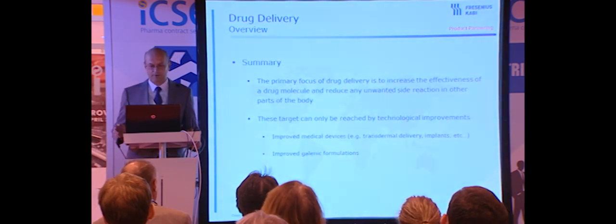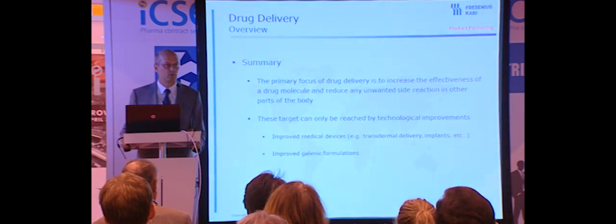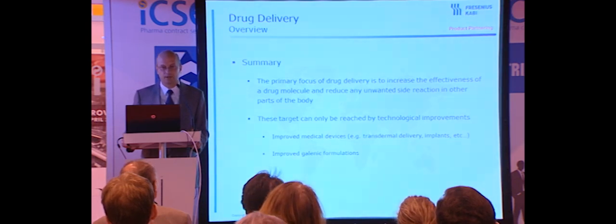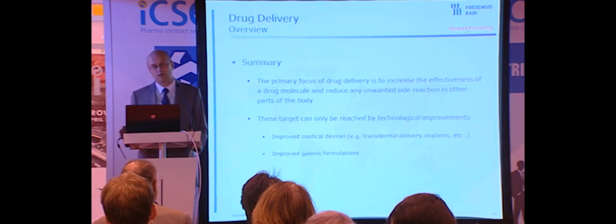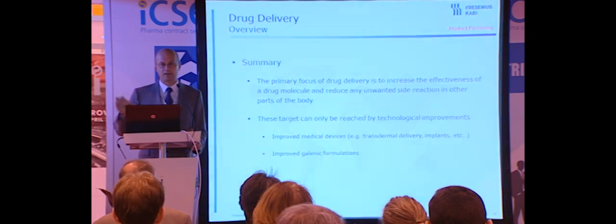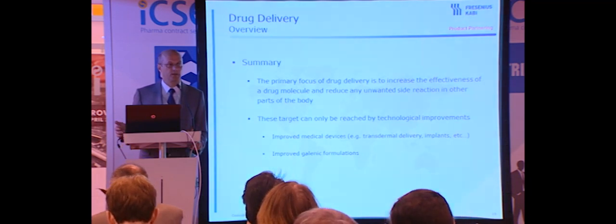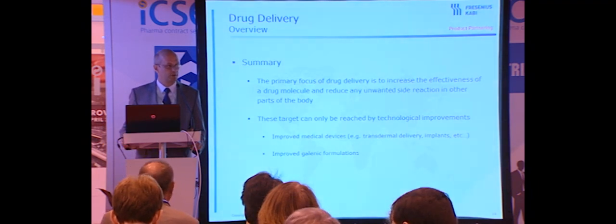So just a short summary about these last slides. The primary focus of the drug delivery is, of course, to increase the effectiveness of a drug molecule and reduce unwanted negative side reactions in other parts of the body. And in our point of view, these targets can only be reached by big technological improvements. There we have two sides of actions. Either we start with a medical device where we can apply the drug molecule in a different way as it is used now, or we do use improved galenic formulations of the drugs.